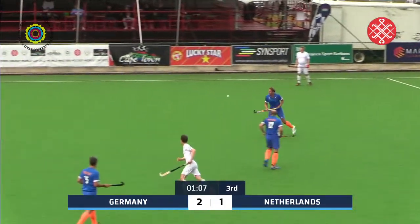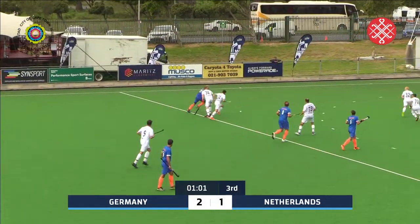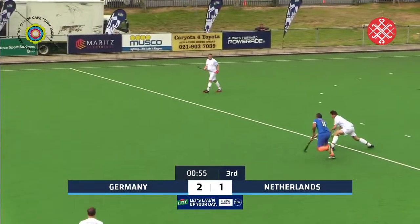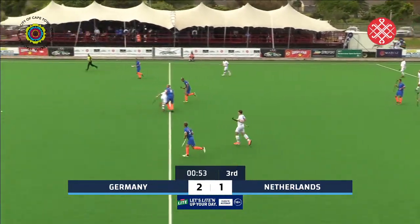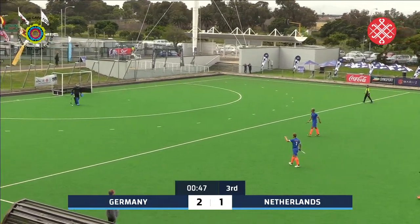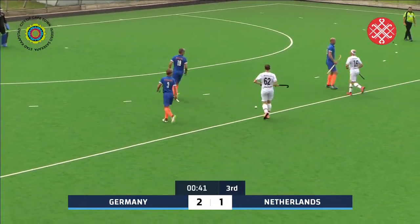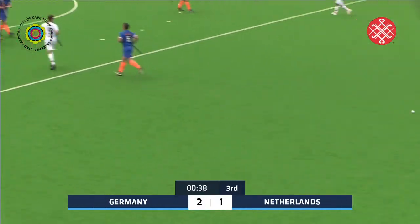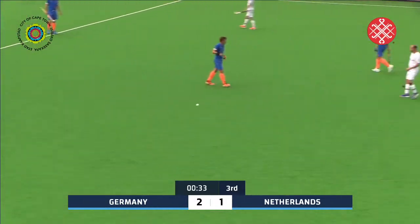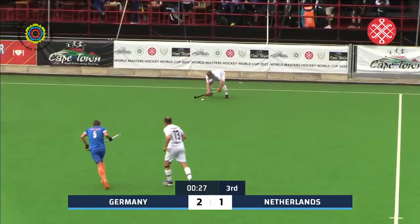Well, the pass is not clean, but not dangerous as yet for Germany, but it could be now. So Richter makes the clear out for Germany, and once again, Gosling just making use of himself as Brevet commits the foul on the halfway line. Umpire calls them back to have it taken on the correct spot by Kossel.